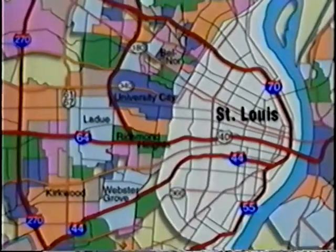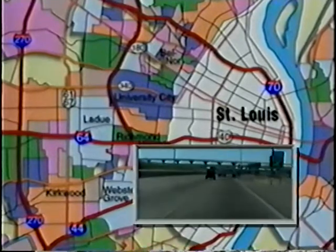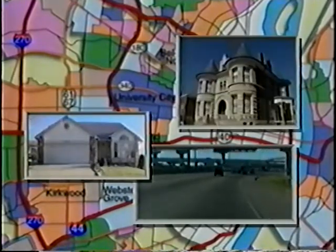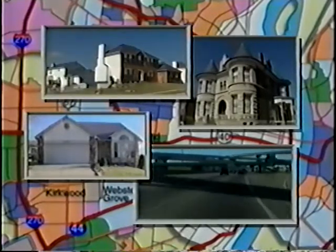For instance, the suburban area outside the city of St. Louis is made up of many communities. Each has its good and bad points. If access to employment is a particular concern, you'll find a wide radius of possibilities around employment centers. In other words, there are several communities where you can select comparable housing.